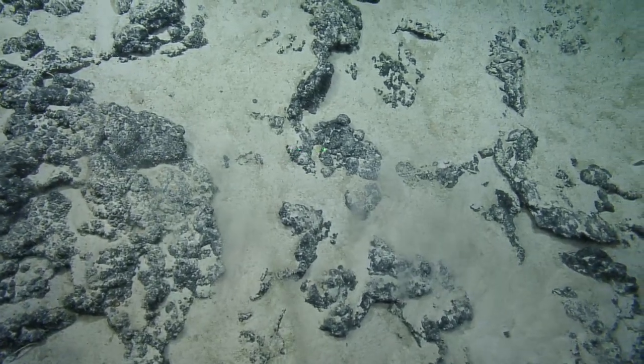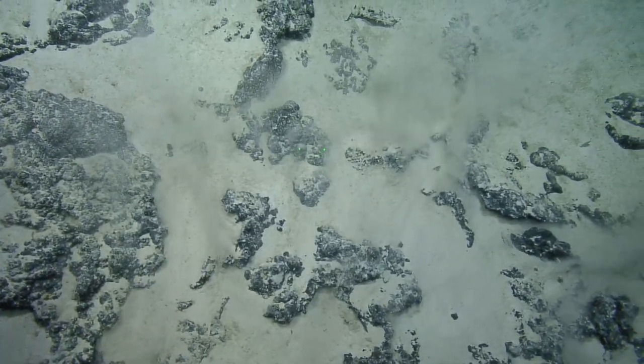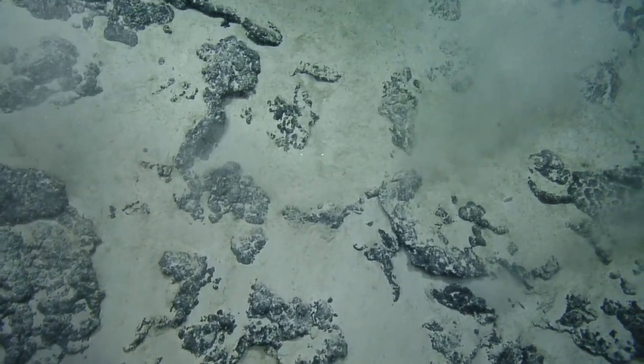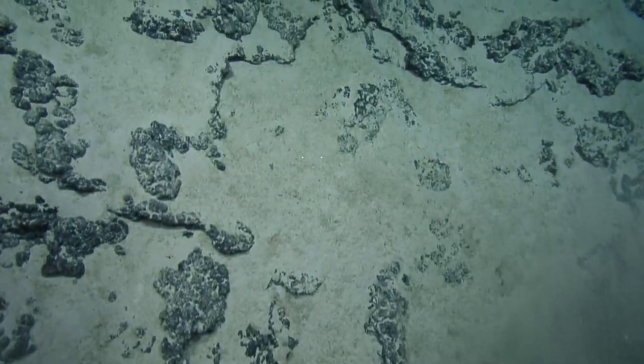So why was this particular seamount chosen for this very deep dive, the most likely deepest that we will be diving for this expedition? Primarily weather, in some ways. This feature is a deeper top, and we're going to try and get the actual summit.